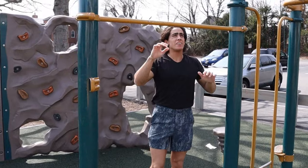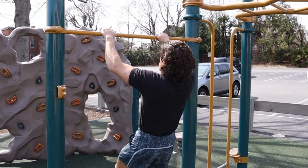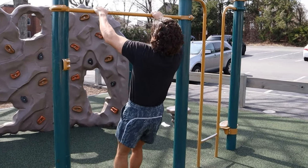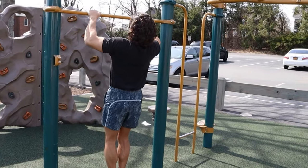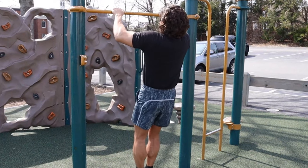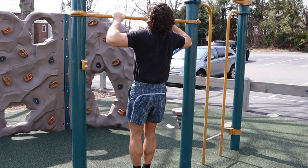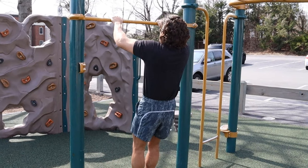Now we're going to do the face pulls for the upper back and the traps. So I'm just going to lean a little bit back and do this. Really squeeze. And if you do this right, and you have an established base of muscle mass, my traps and my rear delts are completely burning.